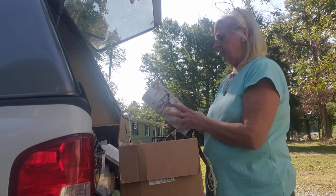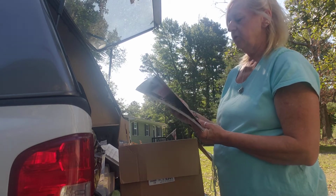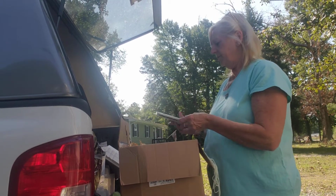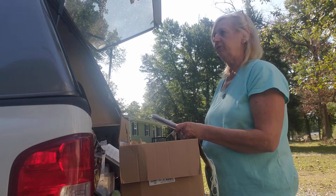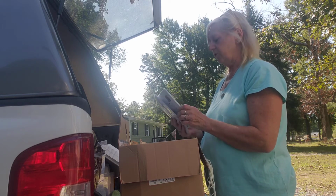Modern farmhouse home and living. Oh, I think I got this from my girlfriend. She's not too farmhousey when she does her stuff, but this gives her some ideas. So I'm going to take that home to my girlfriend. Her and her husband flip houses. Pretty awesome. I think this is their third one. They bought one in Florida, flipped it, and bought one in Holly, Michigan, flipped it and sold it, and now they're on their other one in Holly, Michigan.